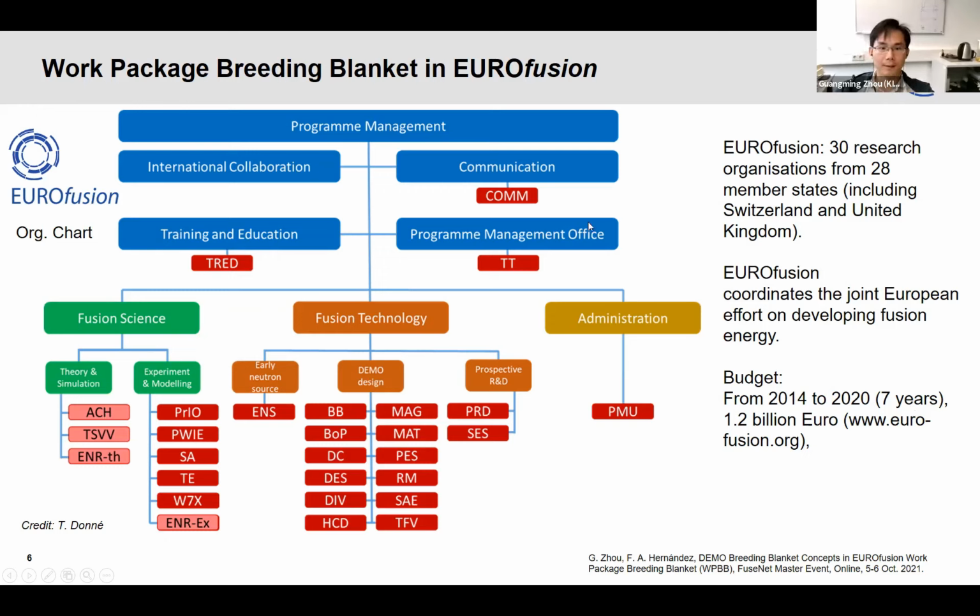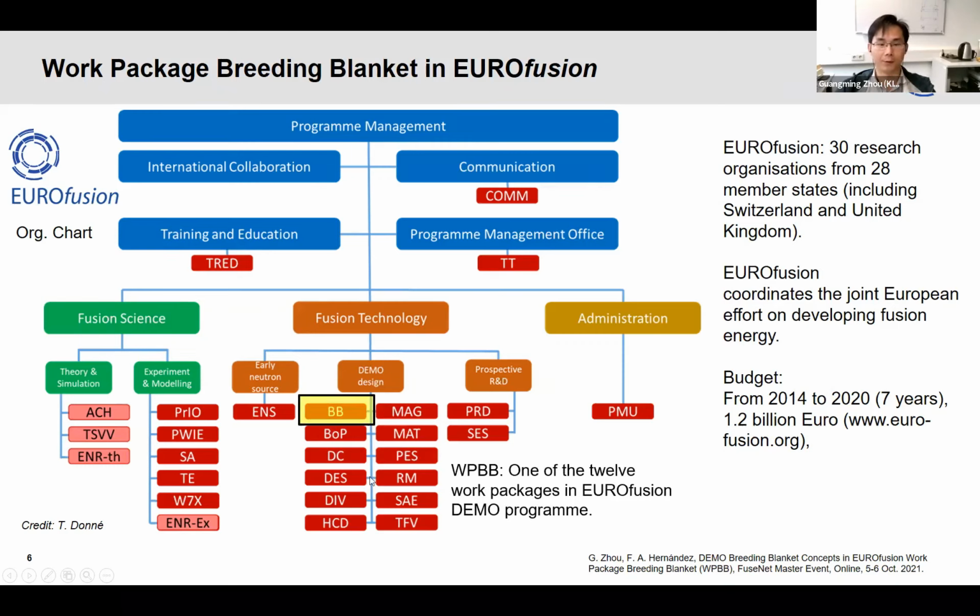Here, as we said, I showed an organization chart from the Eurofusion organization. It is headed by the program manager, actually Tony Donné, and there are many departments. Within this Eurofusion organization, we have a department of fusion technology, which is in charge of the DEMO development program. The breeding blanket is one of the DEMO program projects, one of the 12 work packages in the DEMO program.